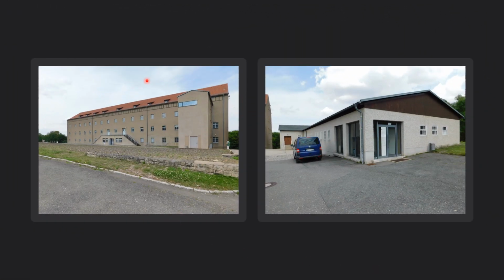The depot building is to the left and is where visitors can learn about the camp's history and see artifacts. To the right is a building that served as the disinfection station, where new arrivals to the camp would have their heads shaved, bodies disinfected, and given their striped uniforms.